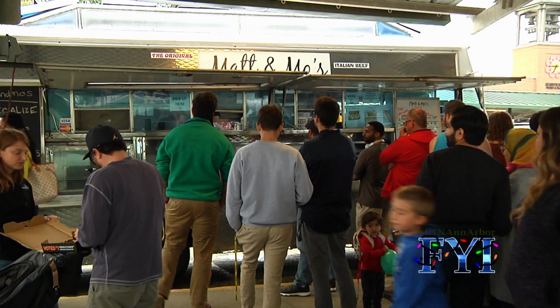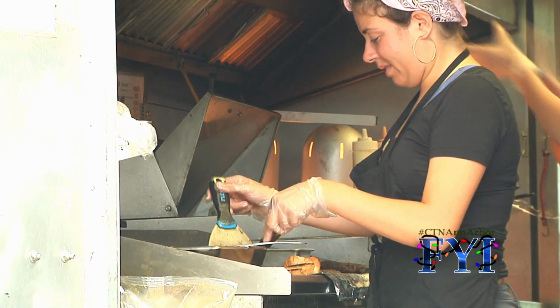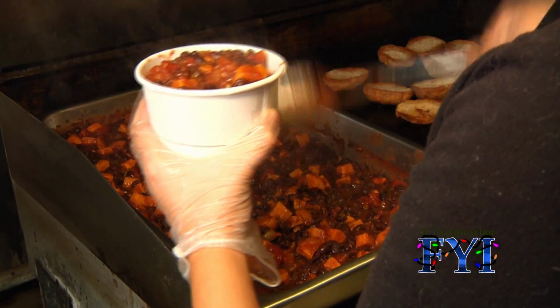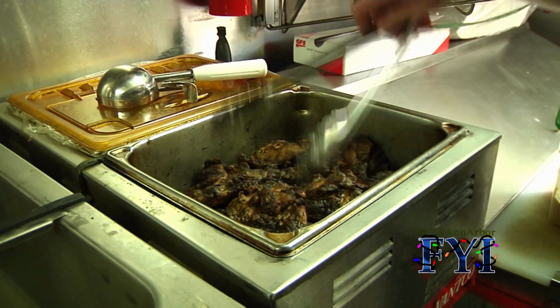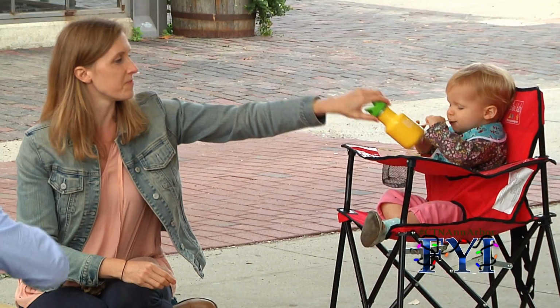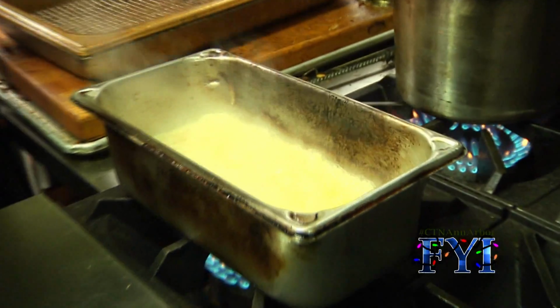We have anywhere 12 to 15 food trucks that come from all over Southeast Michigan and serve dinner. So the best of the best in the area. Everybody's here. We do it once a month here in Ann Arbor at the Ann Arbor Farmers Market. We just show up, sell the food, sell the drinks, and then we take off. We have Jamaican food here today. We have your traditional American. We have tacos, Mexican food, a lot of vegetarian and organic options.